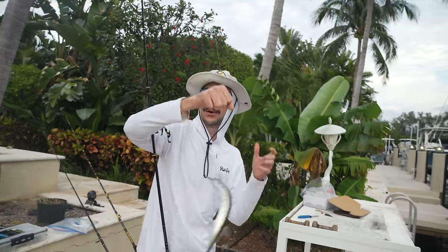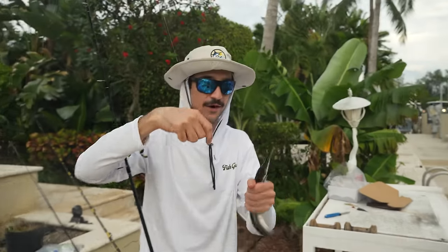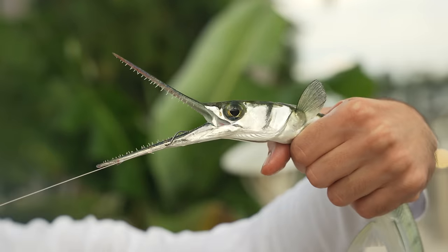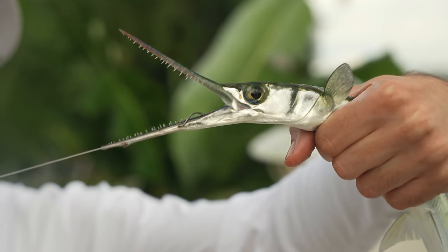Dude, you should have seen the pure skill. I shook the chum bag, noticed that they all were eating on the top. Whenever I threw my bait out and reeled it, they wouldn't move, so I barely put it in the water. You tricked them. Look at that freaking mouth. Oh, look at those fangs in there, bro. That's gnarly. That is actually a gnarly looking fish.